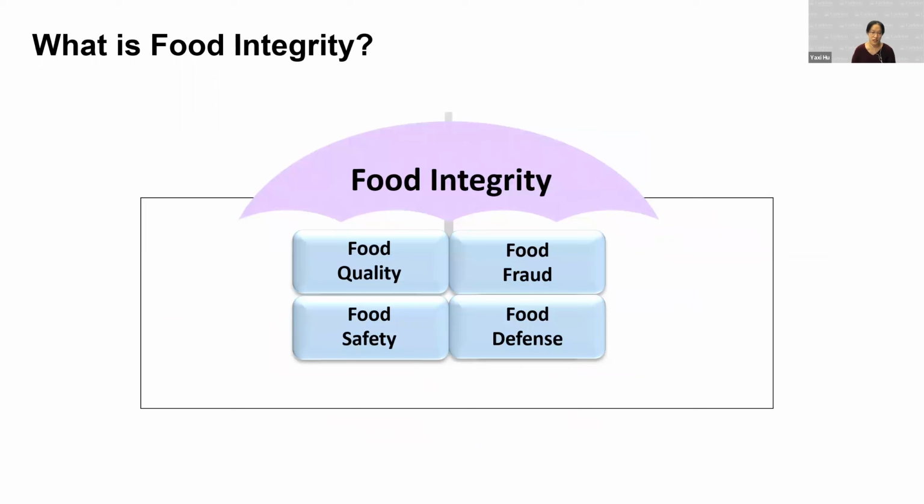So what is food integrity specifically? When we want to secure or ensure the integrity of food products, we want to make sure the food is free of these four major issues. They are the food quality issue, food safety issue, food fraud issue, and food defense issue. These four issues have some inherent differences.